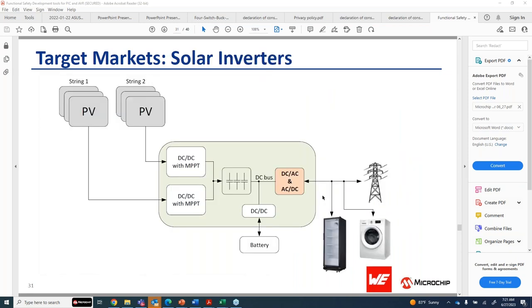So here is one example for a solar inverter. Here you have a fairly standard block diagram. You have the photovoltaic cells at the top. Then you have a DC to DC with maximum power point tracking. And then there's a DC bus here. There's a DC to DC stage which powers the battery. And here is where the unit will fit.